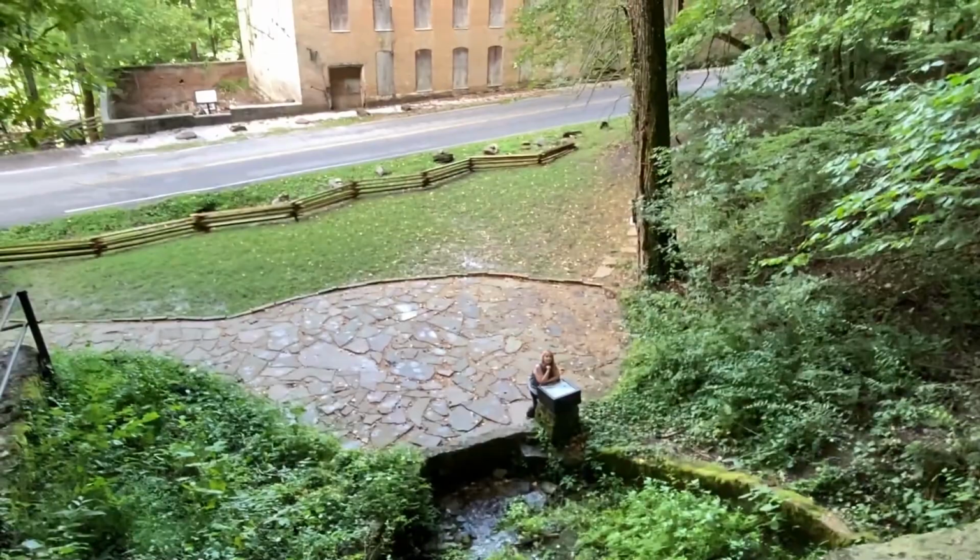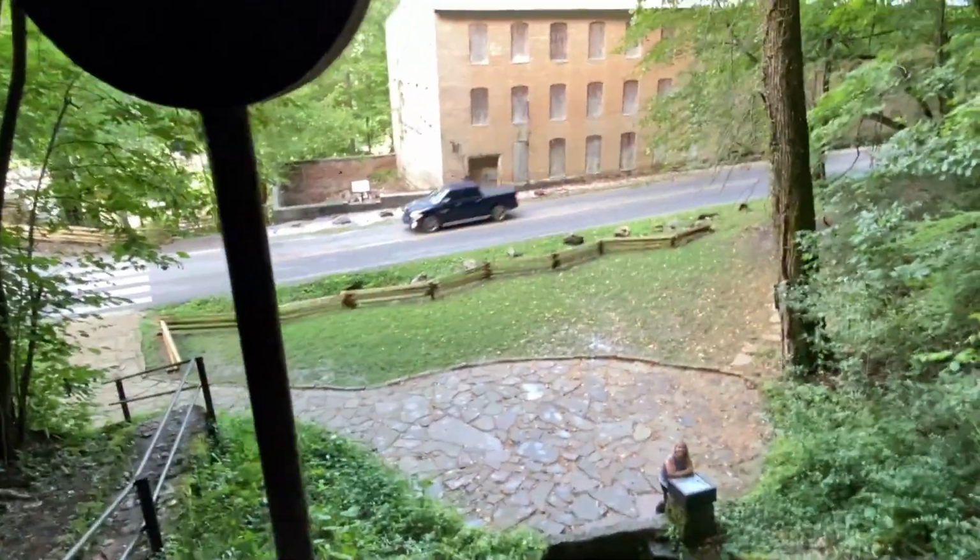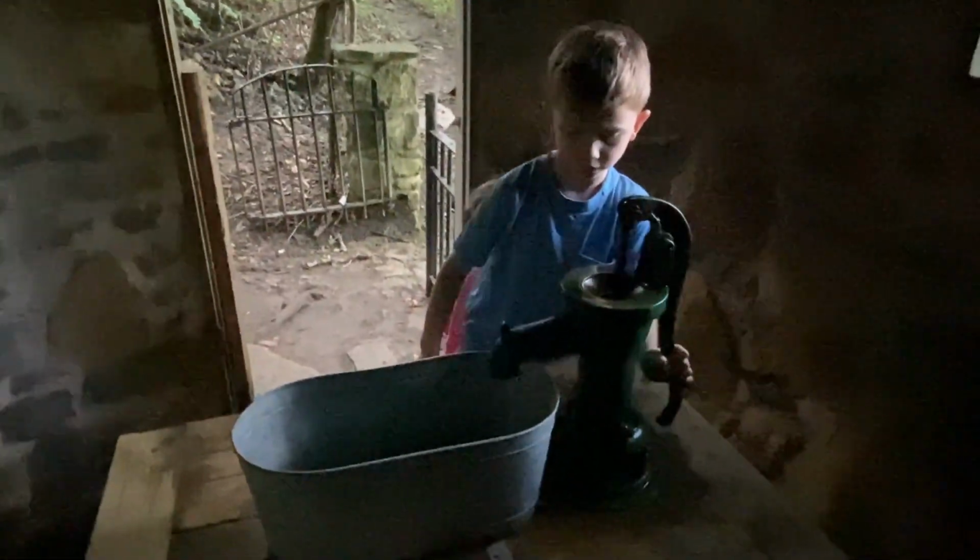Look at it. Running water. There's a well in here. Here, Mason, press the handle here. Harder. See, the water comes out?